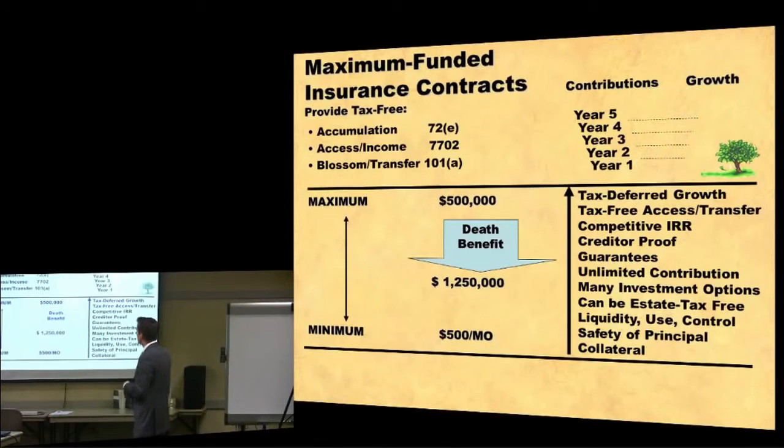So basically, going over this next slide, just to give you a summary, if we had someone that wanted to put in $500,000 and they're 60 years old, a male, we're going to say, okay, the minimum amount of insurance is $1.25 million to put in $500,000. Now again, if they wanted to put in $1 million, the death benefit would be $2.5 million. Or they could put in $100,000 and it would be proportional, okay? Now the minimum might be $500 to $1,000 a month. The maximum is about $100,000 a year, or $500,000 total. Now those sections of the code is what allows all this to be tax-free, okay? And then here's all these wonderful advantages of the insurance contract.